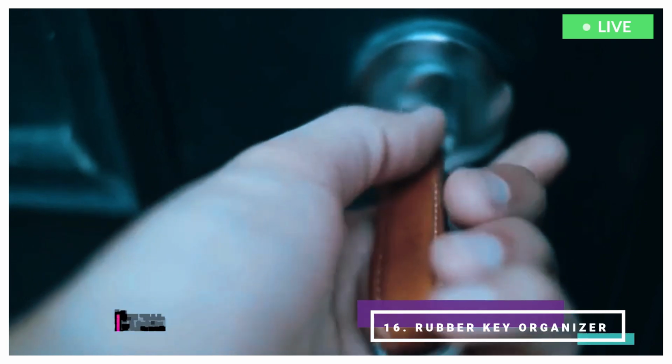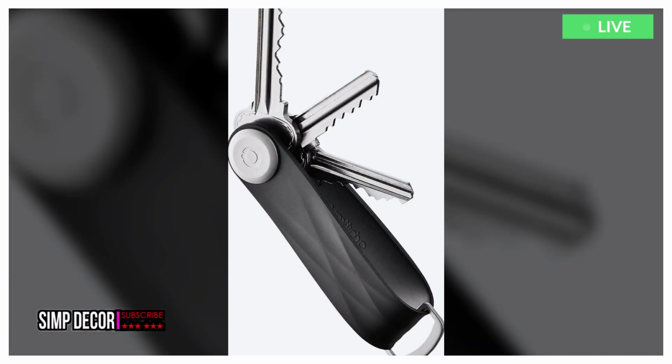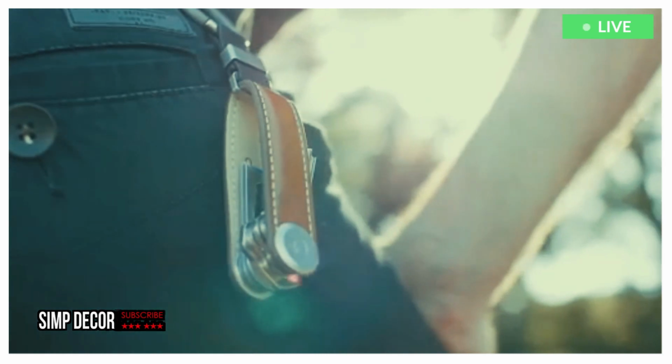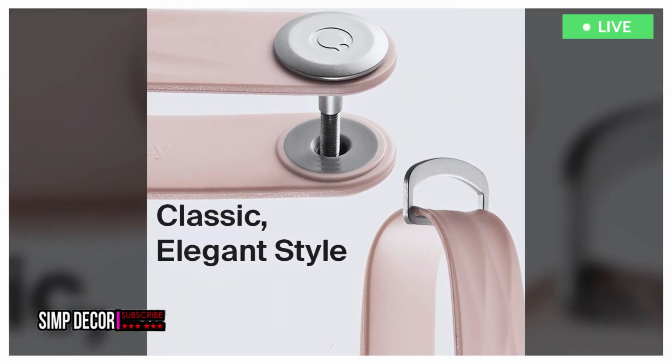16. A rubber key organizer that'll save space, keep your belongings from getting scratched, stop the annoying jingling, help you find the one key you actually need, and holy moly, this is a tiny but mighty invention if I do say so myself.